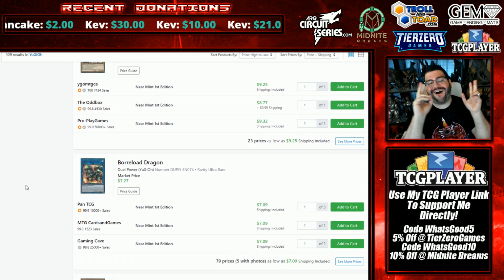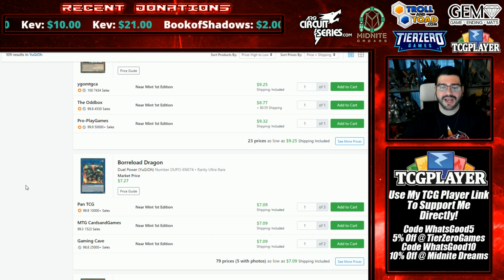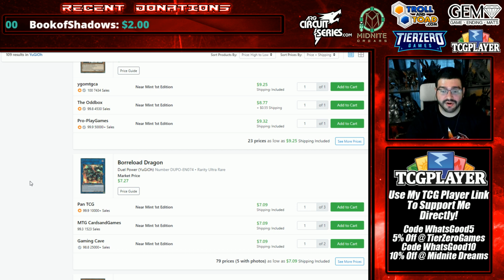Yes, this is an alternate art. Not a lot of people like this alternate art from what I'm hearing, but taste is subjective. Maybe you like this alternate art. It's going to be reprinted in the Rocket Structure deck and tank even further in value.